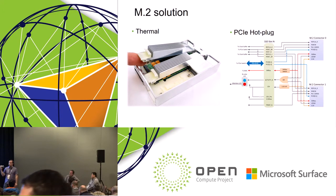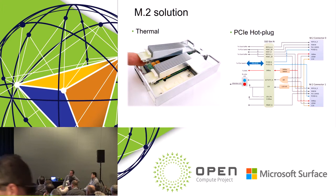The connector on here is the standard U.2 SFF 8639 connector, which we all know and love and is very reliable and capable of doing hot plug. It has millions of cycles on it and we know it's going to work. The other convenience is that we also get the benefit of it being backwards compatible to U.2 SSDs at the same time. So we have solved the problem in a backwards compatible fashion.